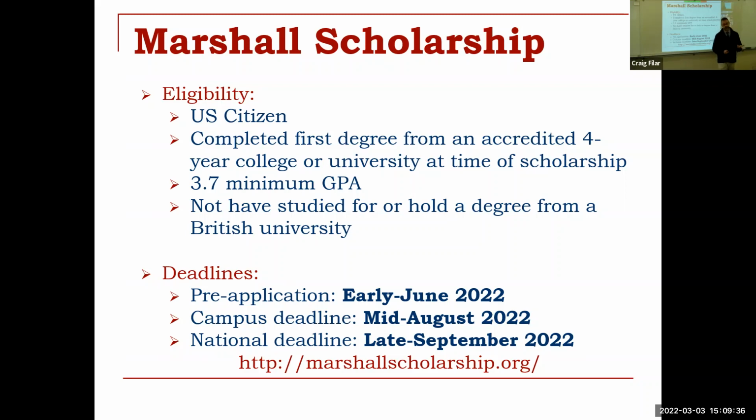As I mentioned before, these deadlines are all pretty similar. So with this one, I can show you there's something we call a pre-application, and that is an internal application. Several of these awards, we use this. It's something that we do through our SurveyMonkey site. And so the pre-application for this one is basically for me to get to know you, who you are, why you're interested in the award, what it is you're interested in studying in the UK, and then how the Marshall Scholarship fits into that plan.